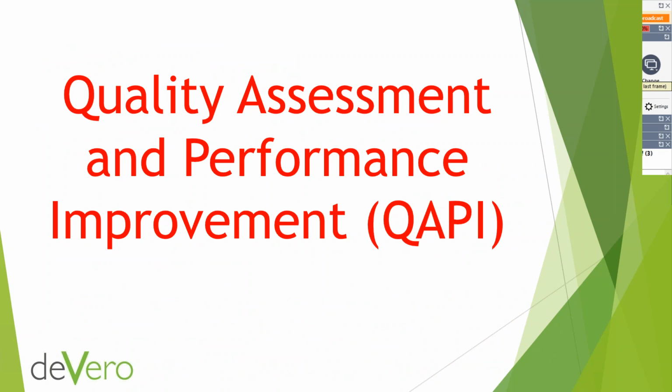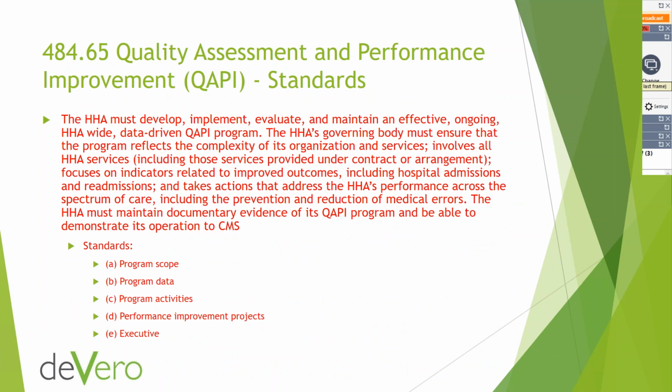The QAPI is brand new. The focus of this is the home health agency must develop, implement, evaluate, and maintain an effective ongoing agency-wide, quality-driven process. A lot of the QAPI practices have been in place by several agencies. CMS is just defining what those are. And again, all of these except for item D are active July 13th, 2017.